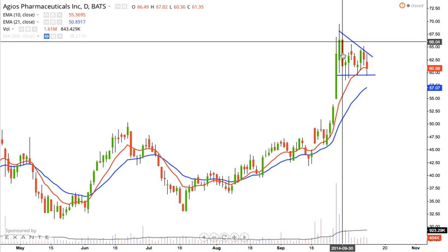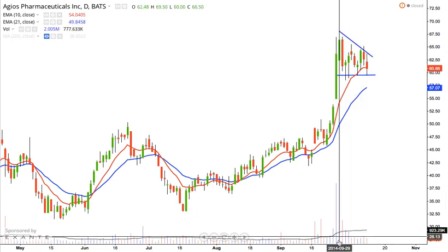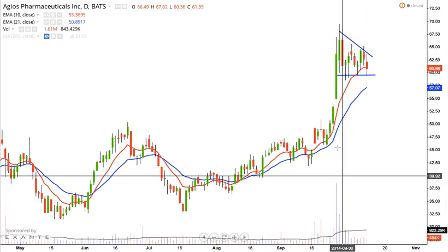Also, this consolidation zone, it's good to note it's on very low volume, which is what you want to see in consolidation patterns.